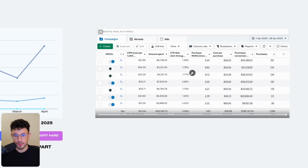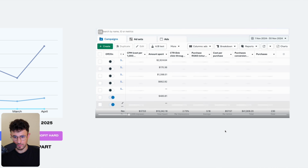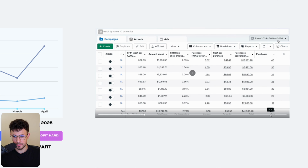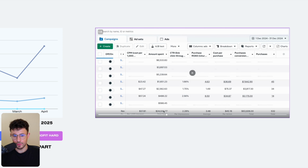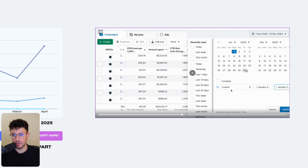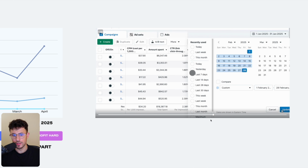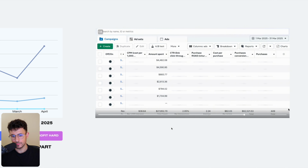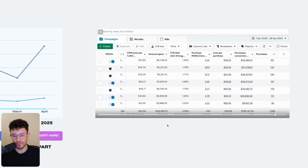This is a screenshot of the Meta spend. This is October, 7k spent. This is November, 13k spent, 41k revenue. By the way, this is the total revenue that you saw here in the graph. It's not Meta revenue, it's total revenue. December, 24k spent, 83k revenue. January, 18k spent, 51k revenue. February, 32k spent, 99k revenue. March, 27k spent, 62k revenue. And April, finally, 39k spent, 190k revenue, 189k revenue.